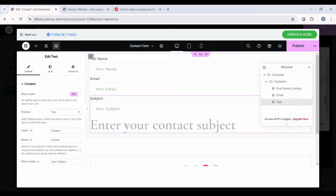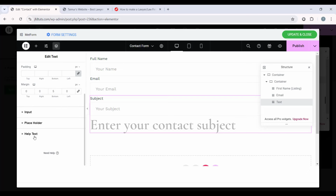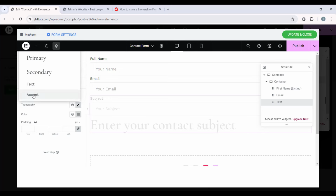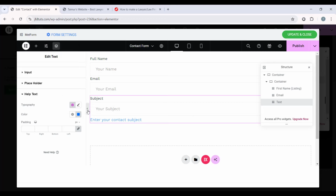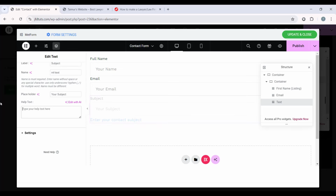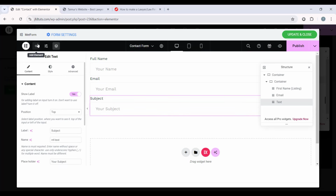And it will be like this, but for this help text, we don't have any style done yet. So in the style, as you can see, we have the help text as well. You can just here select any typography or color. Maybe you want to select the help text to this blue color. All right. So for now, I'm just gonna delete this help text.